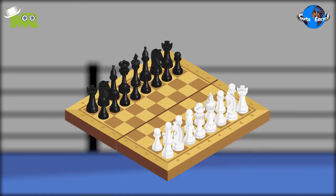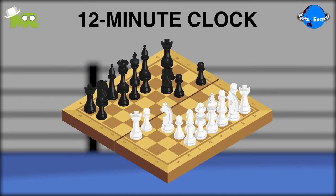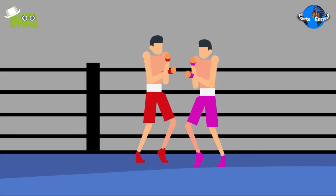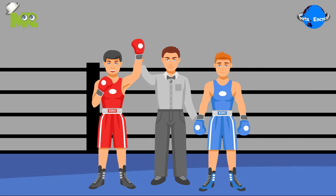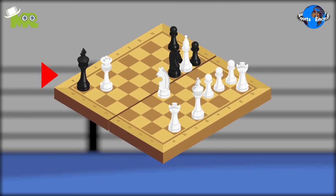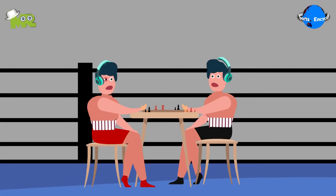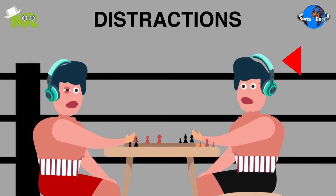Participants are required to play speed chess, in which the match is played out over a 12-minute clock. In the boxing round of chess boxing, participants can win by knocking out their opponent or by calls of the referee. In the chess round of chess boxing, the participants can win by achieving a checkmate or if the opponent runs out of time. While playing the chess round, the participants are required to wear headphones to block out distractions.